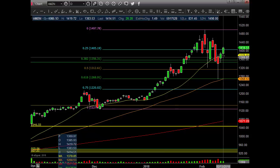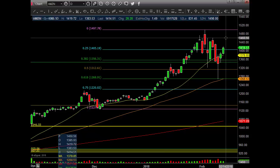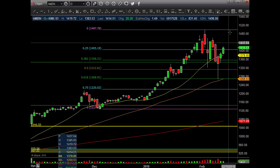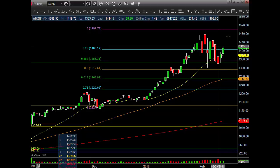this will be setting up for lower prices. So next couple of days, you want to look for the 1460 area of a close above, and then we could go for the all-time high, the 1500, 1520, 1550, 1600, and all that good stuff. But let's see what happens with the overall markets, guys. It's going to be a market trade.